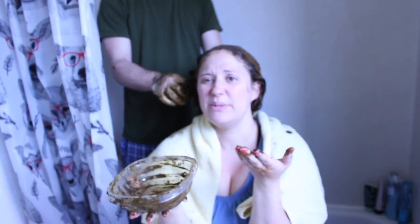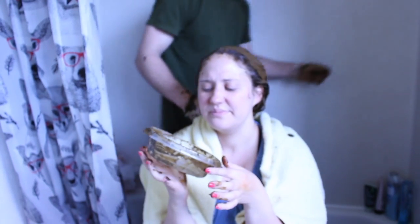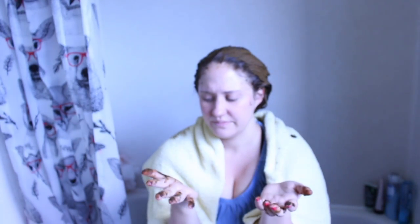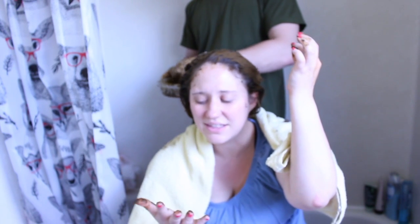And it's become a very pasty consistency. Yeah, let's get some water on this. Oh my gosh. Look, it's already starting to stain my hand. Also, it may be that some of the clumps did not declump very well.